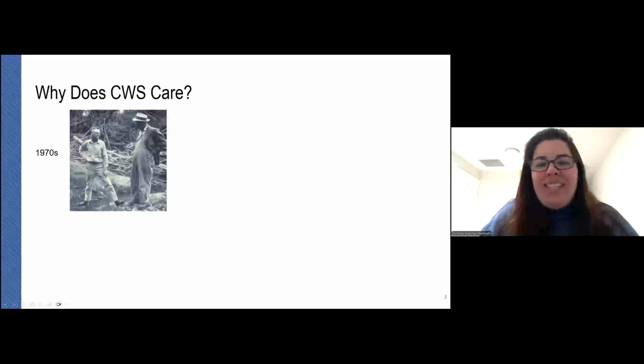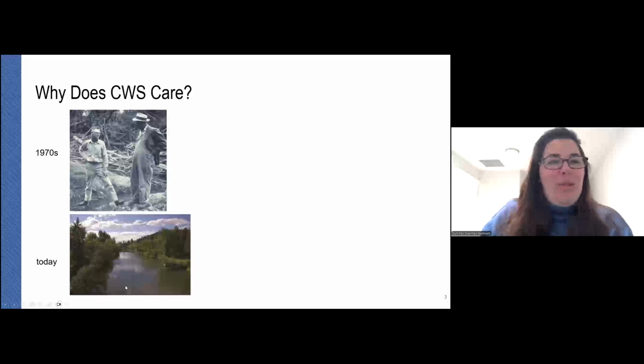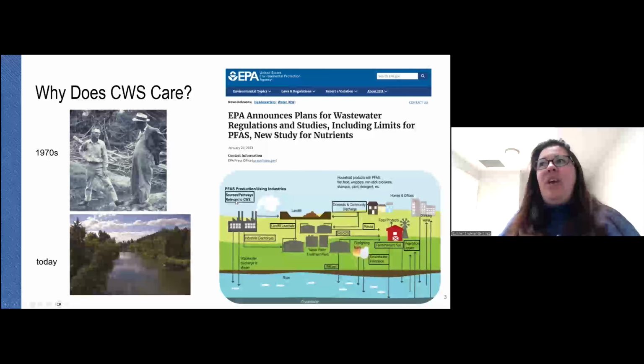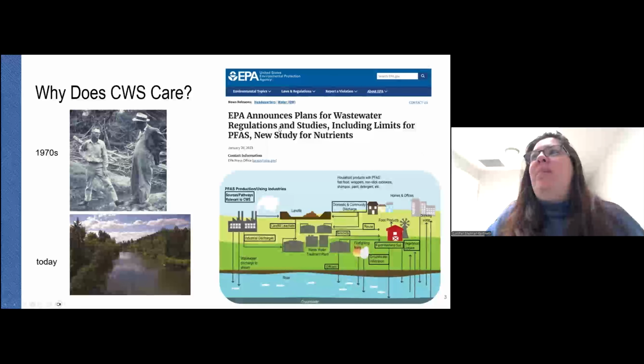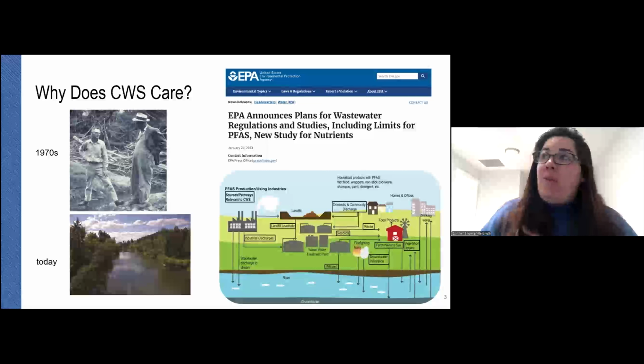Back in the 1970s, this river was extremely polluted and very choked. So in the 1970s, Clean Water Services was formed under a previous name. In addition to wastewater treatment, we began managing the river, the stormwater, and the flow of the river. Today, this is what the river looks like now. In 2023, and I know there's more recent information that came out within the last couple weeks, EPA announced a plan for wastewater regulations and studies, which includes limits for PFAS.